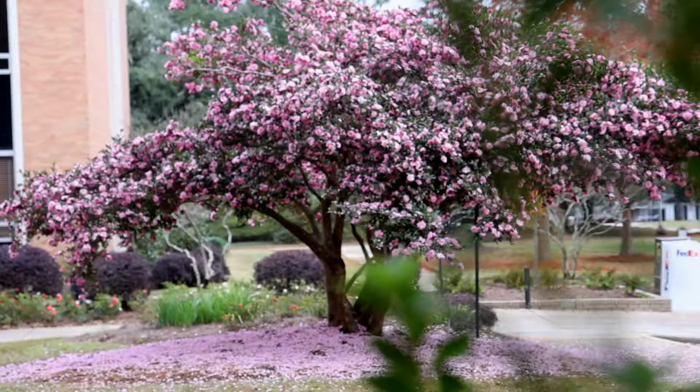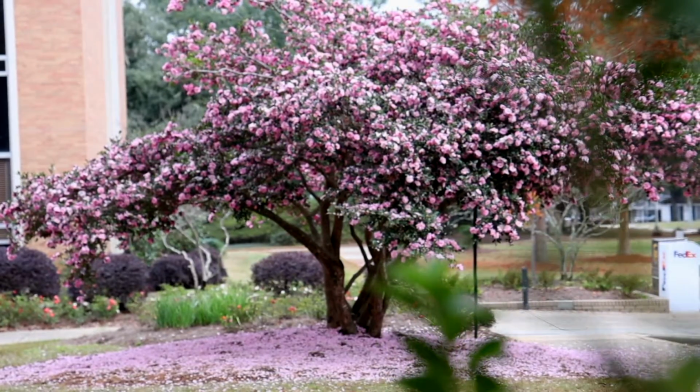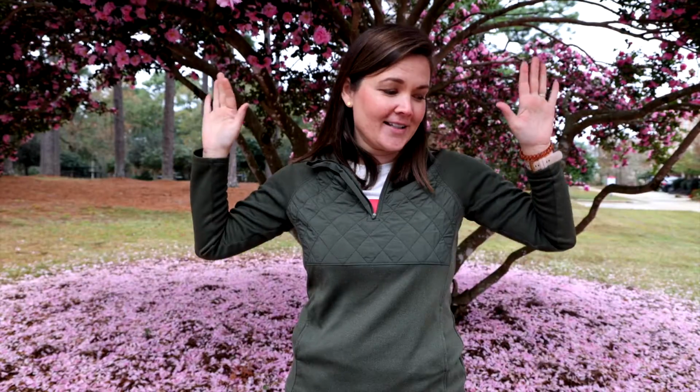You can see how much this thing is blooming. It's just so profuse, it's beautiful. And down below, all the petals have fallen, and it just looks like pink snow. It's just the most beautiful thing.